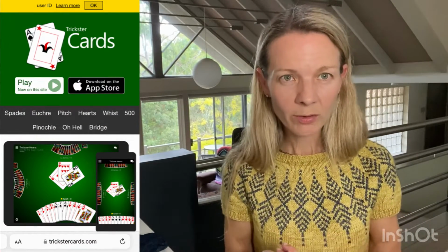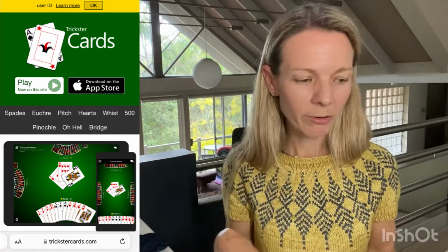It's so good because we each have it on our phone or our iPad. It shuffles the cards like a random generator and deals them to everyone, and you can see your cards and when everyone plays a card. It's a game where you play in partners, very similar to euchre. What we do is we do a Zoom with our friends. They're in their house and we're in ours, and I play partners with my friend, and my husband plays partners with her husband. We have a Zoom going, so we chat across the Zoom.